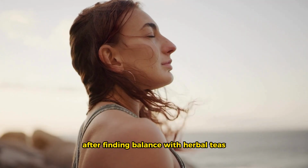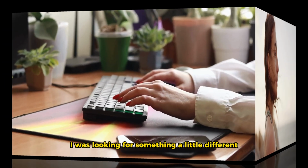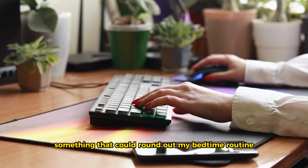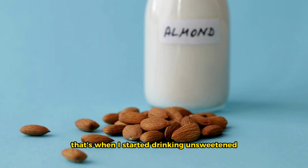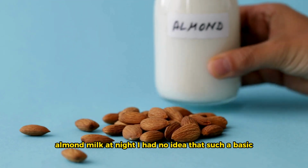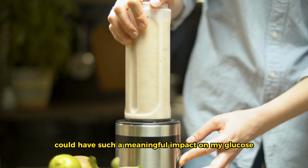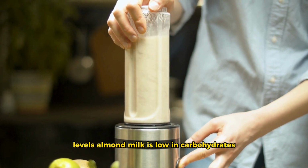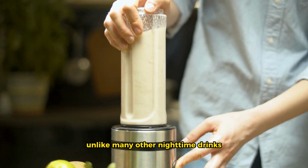After finding balance with herbal teas and infused drinks, I was looking for something a little different, something that could round out my bedtime routine in a simple, satisfying way. That's when I started drinking unsweetened almond milk at night. I had no idea that such a basic choice could have such a meaningful impact on my glucose levels. Almond milk is low in carbohydrates and doesn't cause sharp rises in blood sugar, unlike many other nighttime drinks.